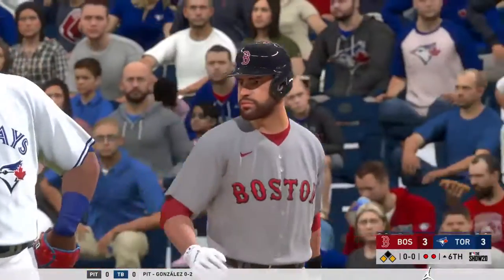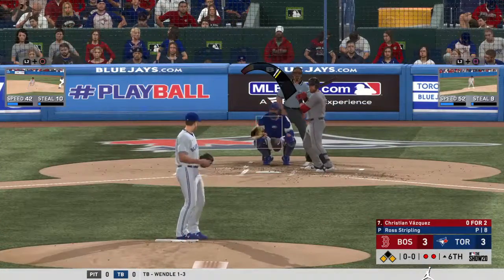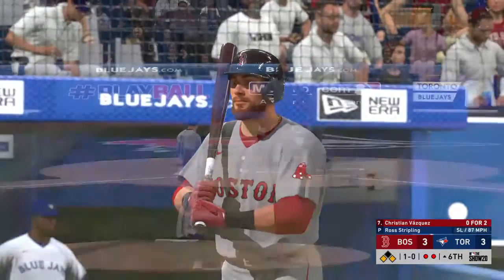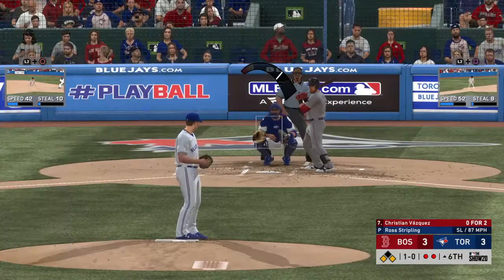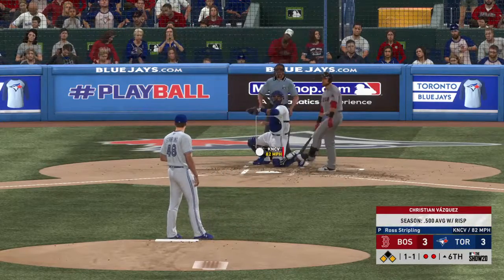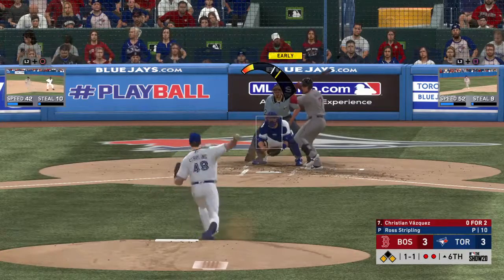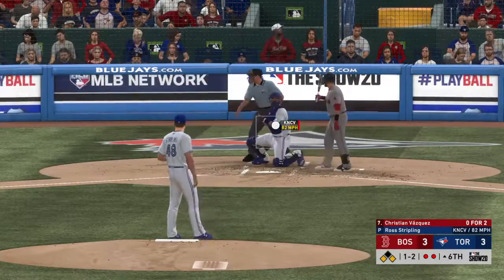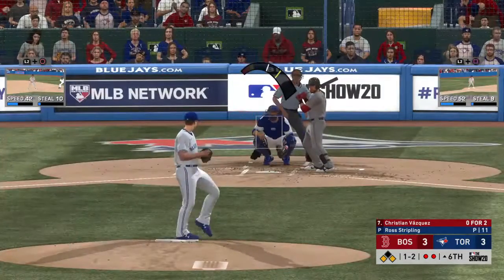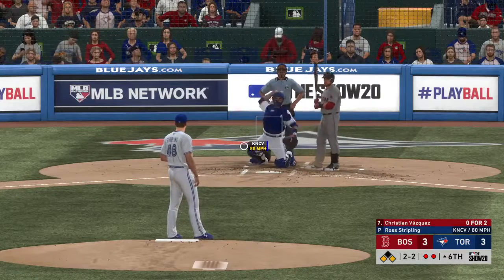Now batting, the catcher, Christian Vasquez. To the plate now, Christian Vasquez. As he'll take a look at ball 1. His previous history with Ross Stripling. Just a couple of matchups, no hits in 2 at-bats. One and 2 to the Red Sox catcher. To 2 balls and 2 strikes now.